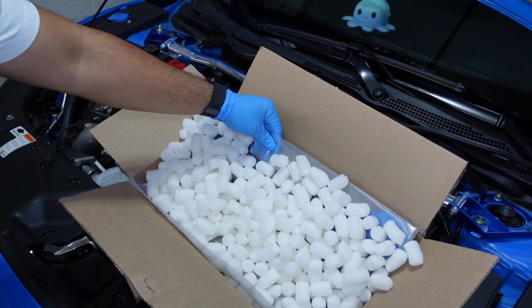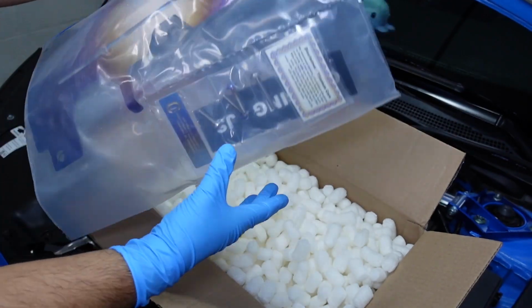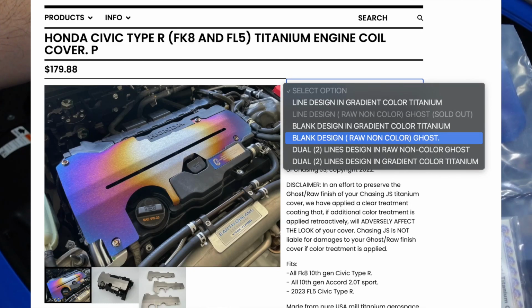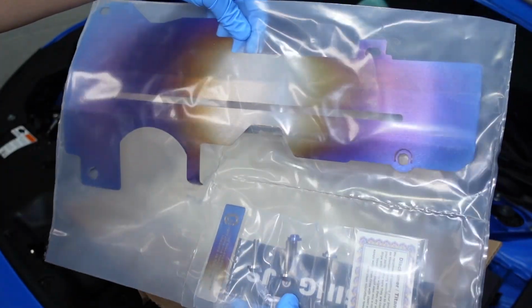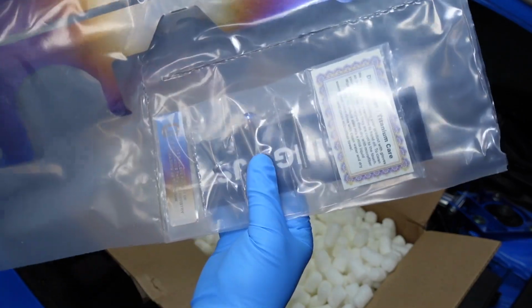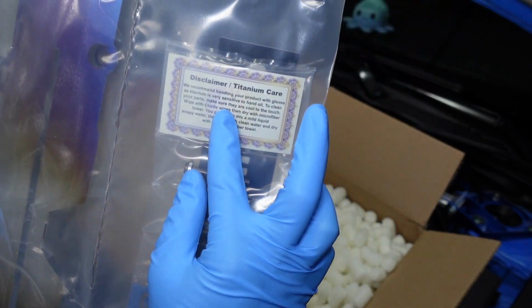Okay, here we go. This should be the engine cover. Oof, look at that, guys. I got the single line design. They also have dual line design, but I decided to go with this single. It looks really good. It even has like a little plaque right there on the bottom. Titanium nuts as well, titanium bolts. And then the same message right there.